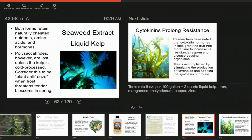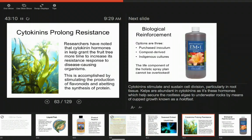You know, if the temperature is dropping down into the teens, it's a good year to take off and just go do some other things. But you have an ability to play with that to help. But the main thing in seaweed, in kelp, are the cytokinins, the hormones that help the kelp plant hold fast to the bottom of the sea, in turn have merits in terms of growing crops.